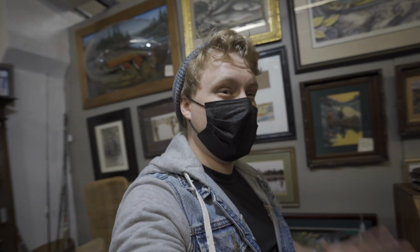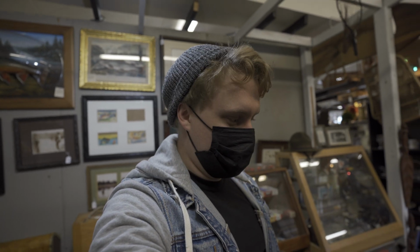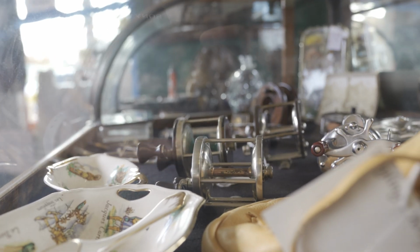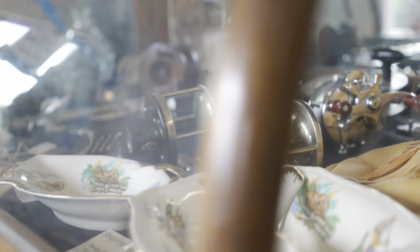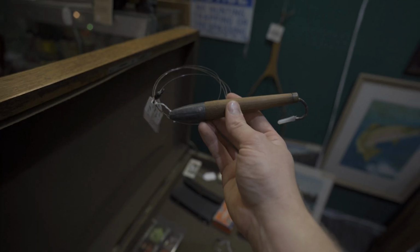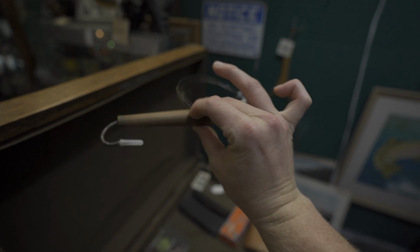Alright guys, so I'm in the antique store right now. Looking around, the goal today is to find the oldest fishing reel and fishing rod, fish for some sturgeon, so there's plenty around. Let's get looking. Got these old cedar plugs here. These will be perfect for tuna sometime. Definitely want to try that out.